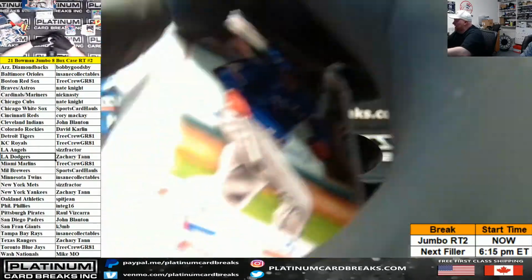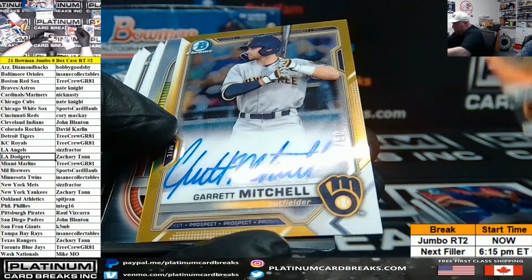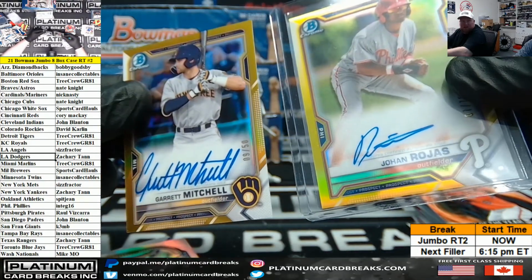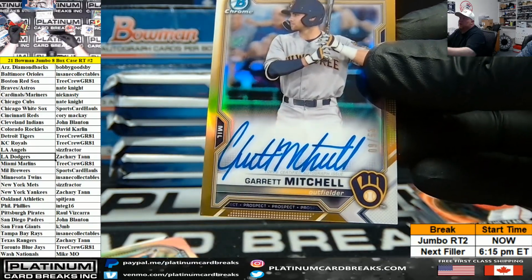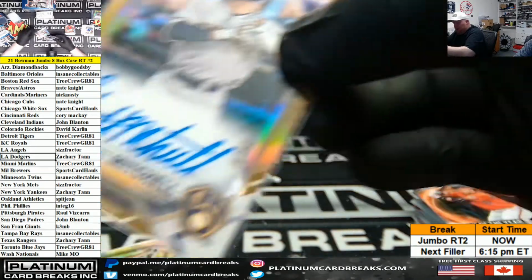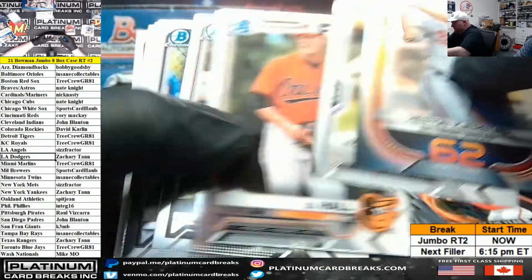Oh god, this guy doesn't know yellow from gold. Who hired him? Here's gold. See? Oh, you can't tell the difference. That's a nice one. Look at the difference side by side. You can tell, yeah. It's clear as day. Garrett Mitchell's a nice one for the Milwaukee Brew Crew Sports Card Halls. Very nice. One of the bigger Brewer hits in draft. And a sick auto, too. Very nice. Nice card.